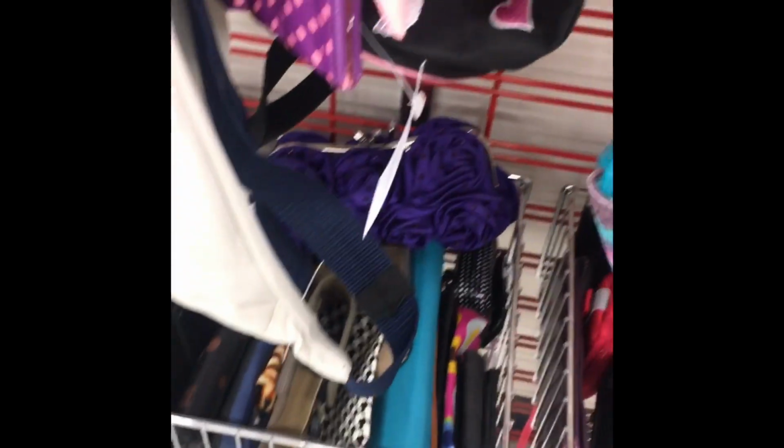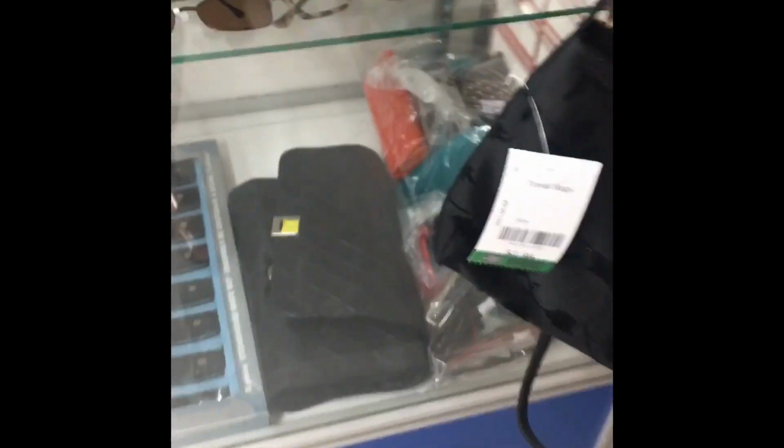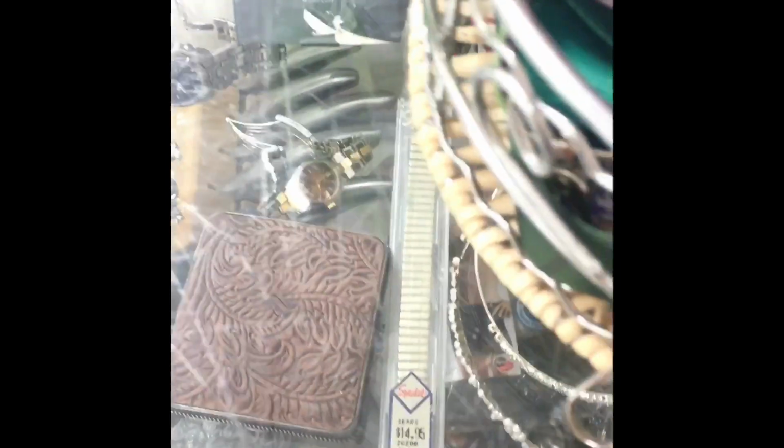I like to take a quick peek through the wallets and purses just to see if there's anything of value. One of my friends on social media was actually in a thrift store and found a brand new Coach purse, or wallet, sorry. It wasn't a purse, it was a wallet. And inside the wallet, for crying out loud, was a price tag of like $250 after taxes. It was crazy. She got it for like $3 or $4 or $5.